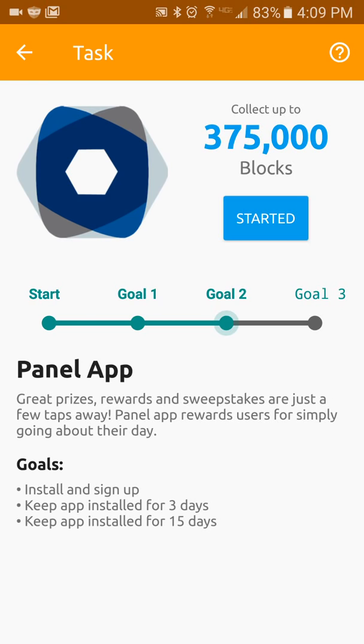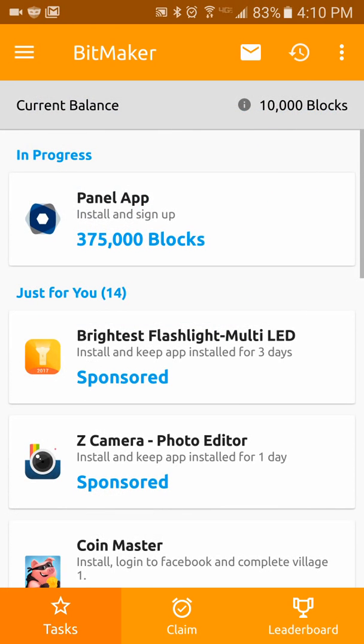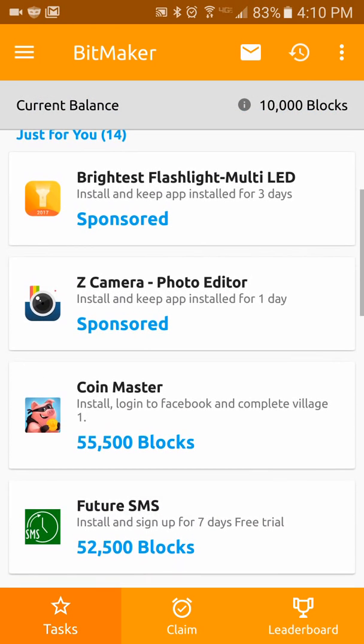Goal two is to keep the app installed for 3 days, which I did. And now I'm trying to accomplish the third goal, which is basically to keep the app installed for 15 days. So basically, I installed and signed up for the service. It didn't cost me anything. It's absolutely free. And now I just have to hold it for 15 days to get 375 blocks. And when I exchange that for Ethereum, that's going to be a lot of Ethereum, which is going to be nice. Now, some of these other ones down here I've already done.